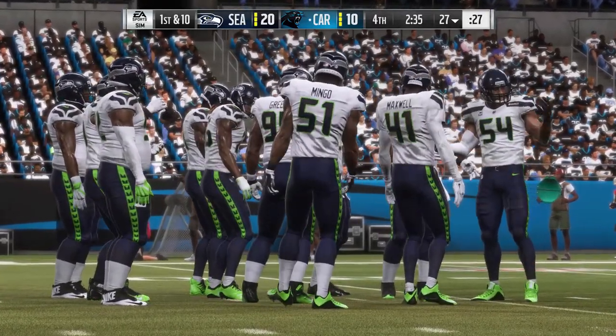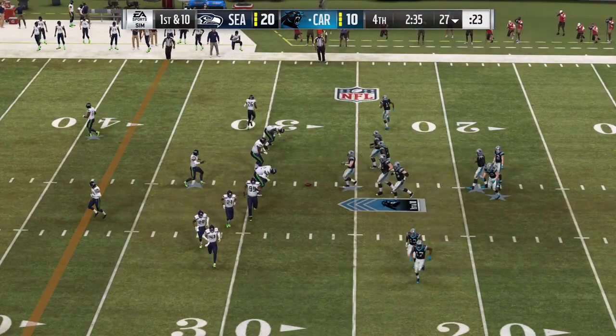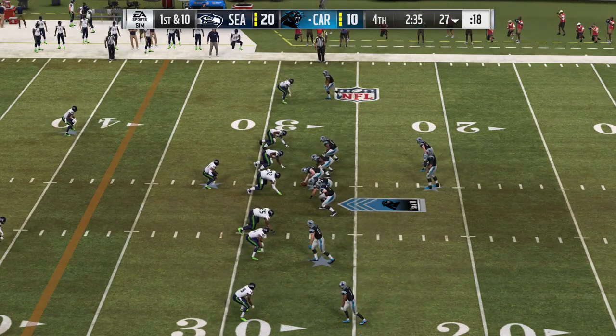No way does that guy get on the field on this drive. Poor punter. Yeah, it wasn't his fault. But hey, listen, there's got to be casualties at times. We're trying to win a game. So Newton and the Panthers come up now first and 10 at their own 27.